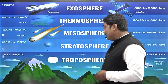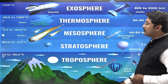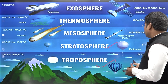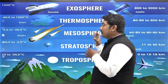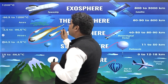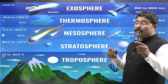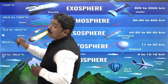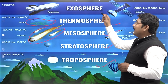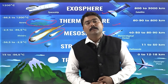As you can see in the diagram, in the troposphere, all the weather phenomena and conditions take place; in the stratosphere, ozone is present; in the mesosphere, the burning of meteors is taking place because the density is increasing; in the thermosphere, in the lower layer, the phenomenon of aurora takes place because of the ionized particles; and the exosphere is the outermost layer of the Earth's atmosphere.